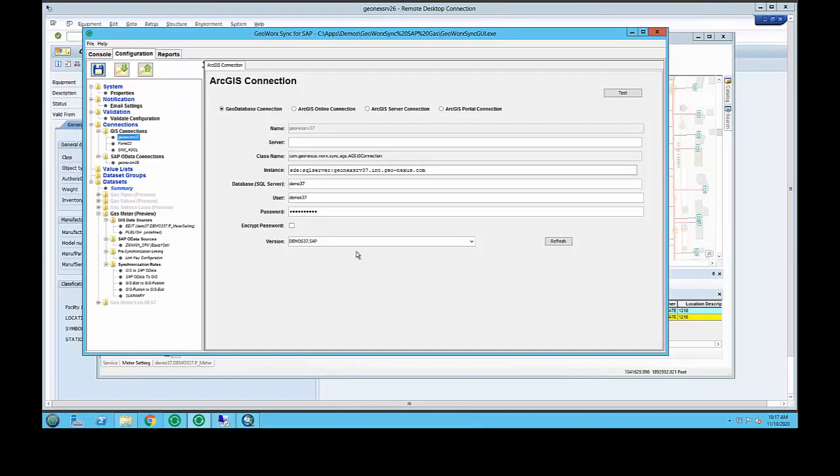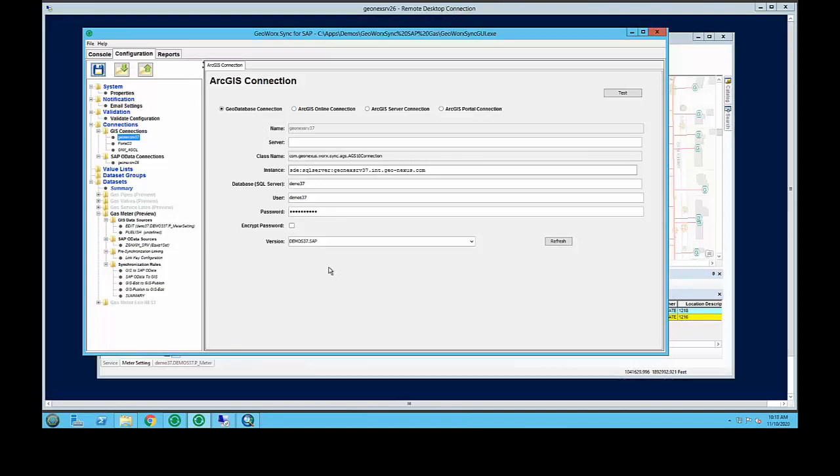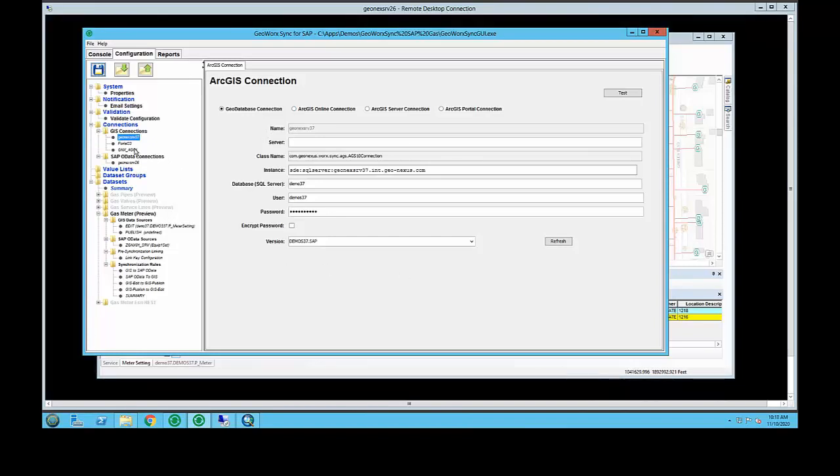So we're using ArcObjects technology, the application layer, to reach out through our productized connector to connect to the geodatabase here. So an ESRI geodatabase.